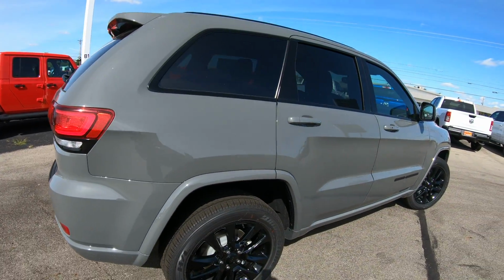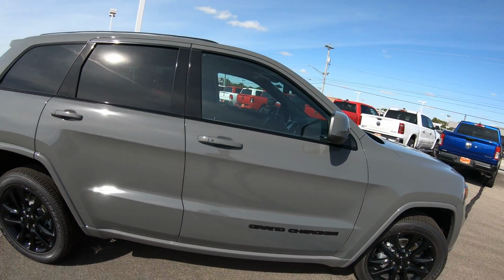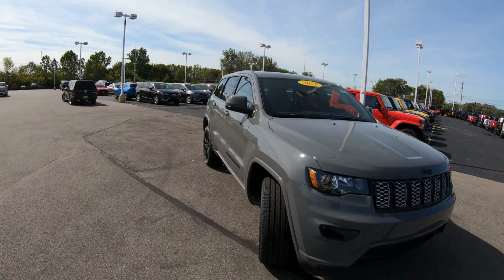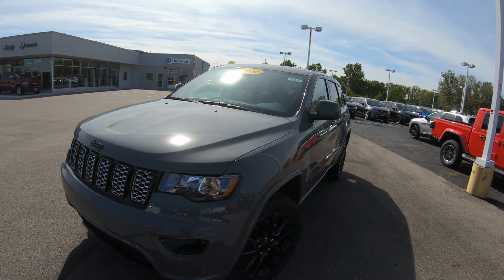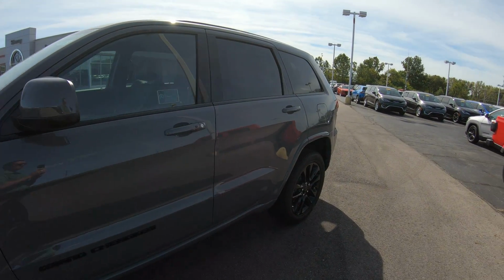Stingray clear coat again. This does have the 3.6 liter Pentastar motor on it, and it's a great motor. It's been around since 2011. It's going to get right around the mid-20s on fuel economy for a four-wheel drive mid-size SUV. That's pretty good. Some guys even on the highway are reporting 28 to 29 miles per gallon on these cars.